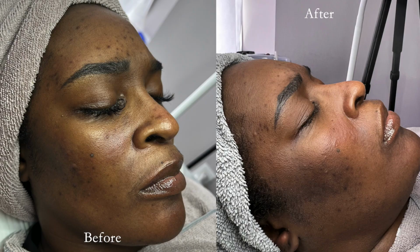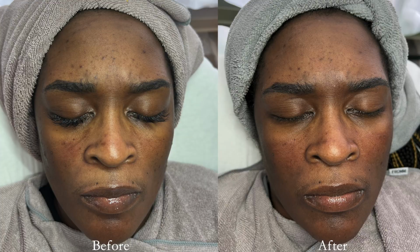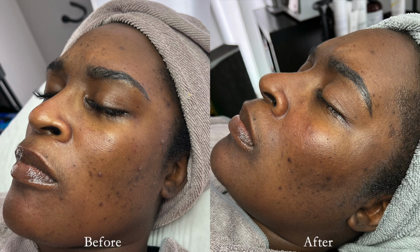And you guys, look at these before and afters. These were taken one month apart, and look at the improvement. Wonderful, wonderful, wonderful. We are on an amazing path to overall even skin tone and radiant skin.